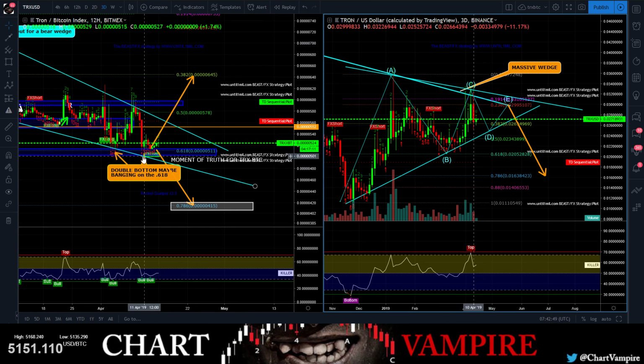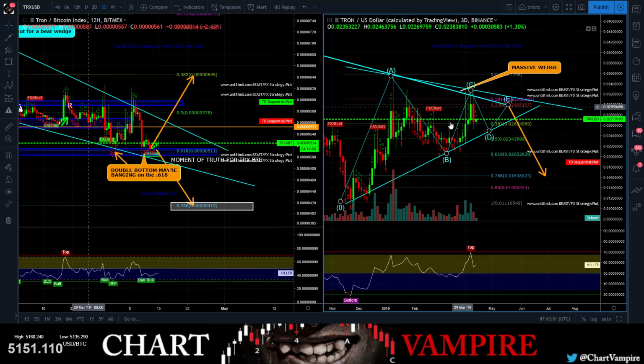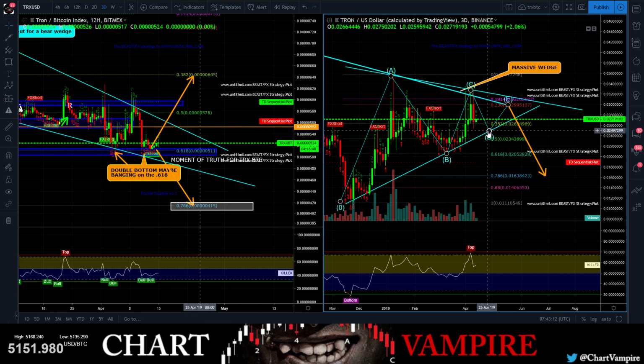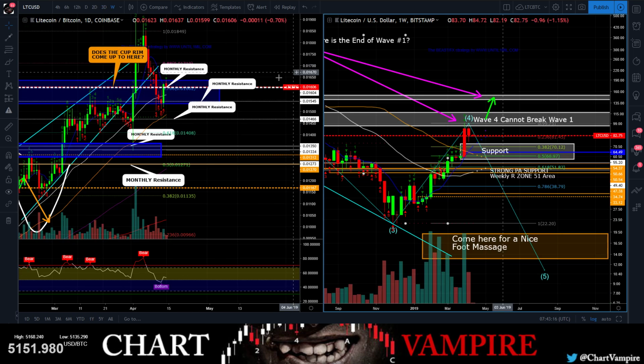Tron kind of looks like a double bottom right there, right? Kind of looking like a double bottom on Tron BTC. Tron BTC did get the long call in the 12-hour. This still looks like it's in this massive wedge, hasn't really moved out of here. If this is the C wave, this is crazy. This is a hard one to play. Is that down, is up, you're still looking to break out of this thing, right? There's a lot of space inside that Tron area.